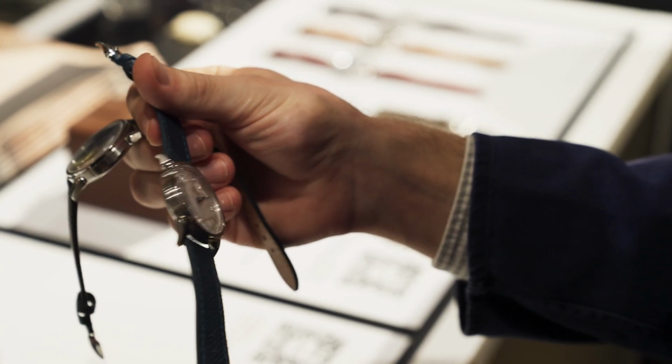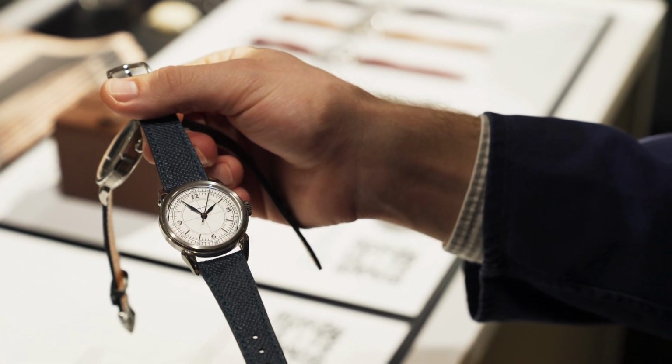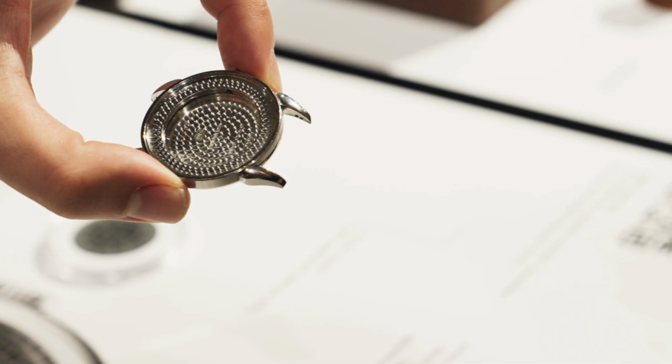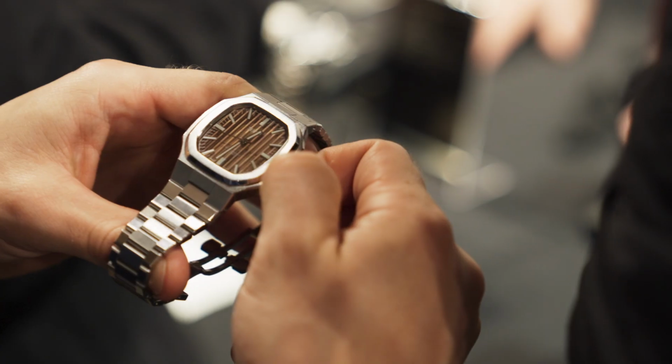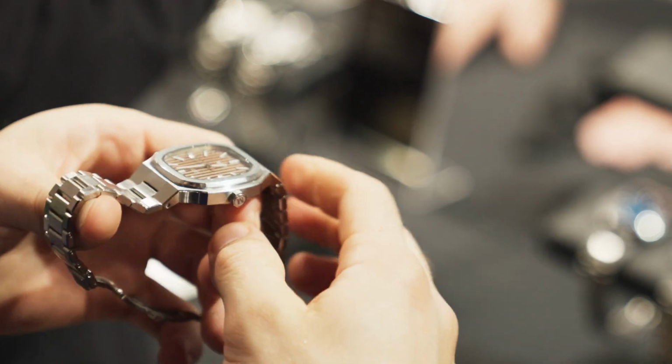No, it's not identical, absolutely not. It's a fine line kind of thing. A lot of the integrated bracelet stuff just felt way too close to a Nautilus for me, on purpose, by design. Whereas I think at least Furlan Marri took that Patek DNA and took a step or two away, and did their own thing.